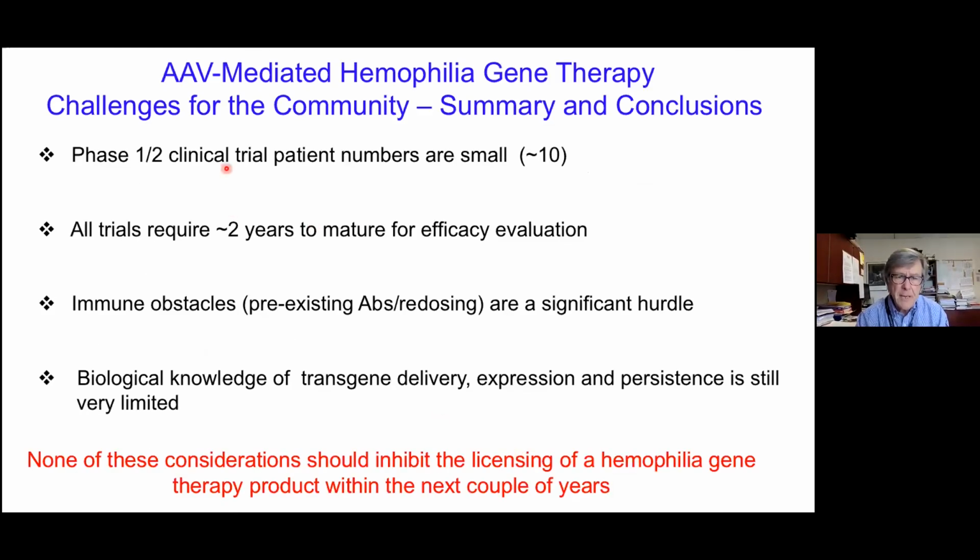So this is my last slide. I've shown you, first of all, that phase 1-2 clinical trial numbers, like the BioMarin study, are small, usually less than around 10 patients. Clinical studies really do require about 2 years to mature sufficiently to assess the efficacy, how effective the therapy is. Immune obstacles, that is pre-existing antibodies, and the possibility of redosing are still significant hurdles. I've just told you that if you lost expression after gene therapy, at the moment, you couldn't be retreated because of immunology, because of antibody development.